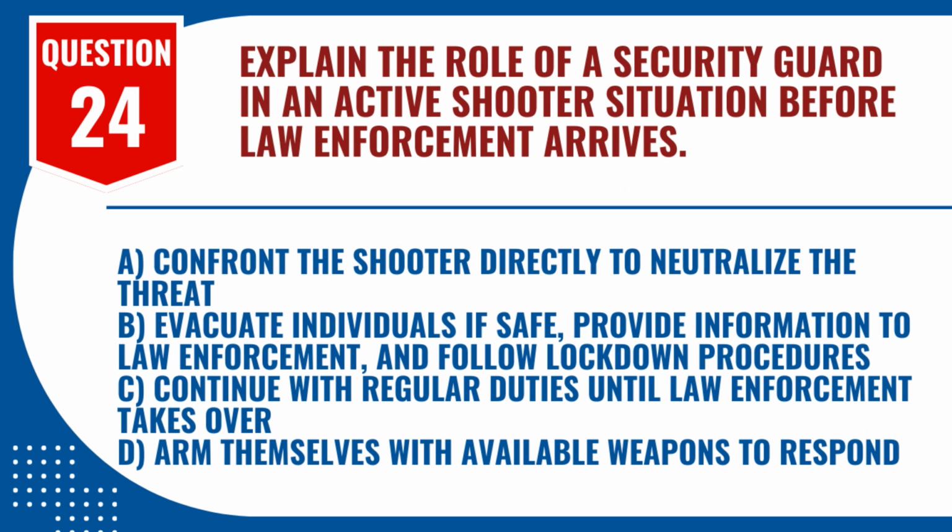Question 24. Explain the role of a security guard in an active shooter situation before law enforcement arrives. A. Confront the shooter directly to neutralize the threat. B. Evacuate individuals if safe, provide information to law enforcement, and follow lockdown procedures. C. Continue with regular duties until law enforcement takes over. D. Arm themselves with available weapons to respond.